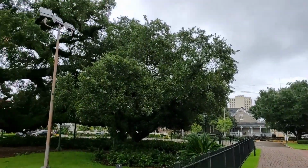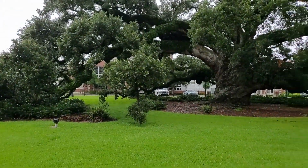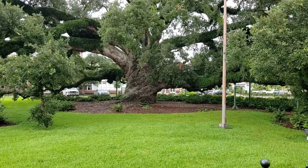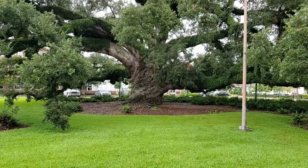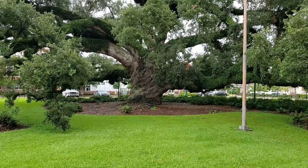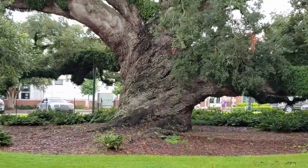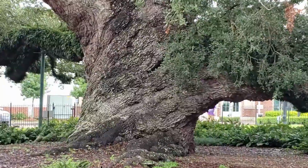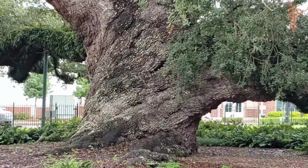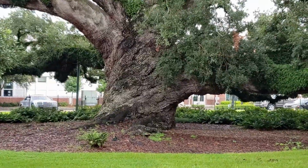this structure, take one more glance at the tree. So we have this pretty awesome view of the oak tree from here. I didn't want to pass this up while we were walking by it, but look at that. See if I can zoom in a little bit on that. Massive. Almost like a redwood. Any of you guys ever seen a redwood tree before?